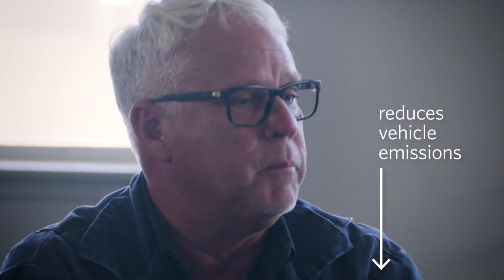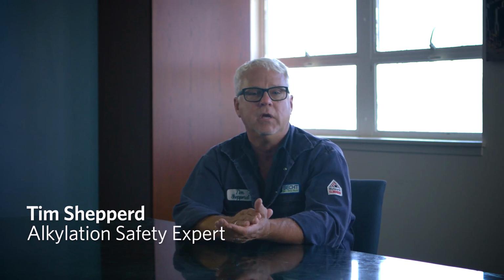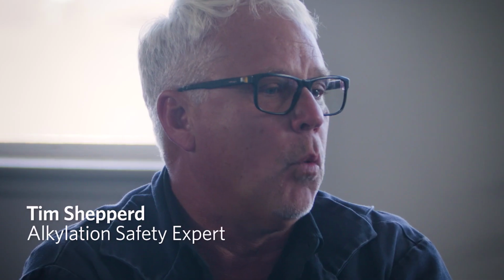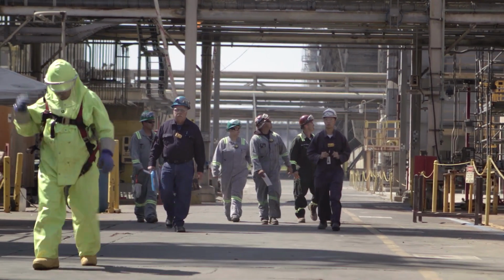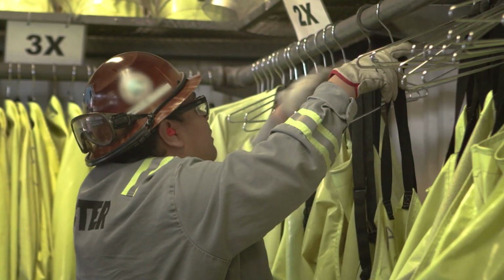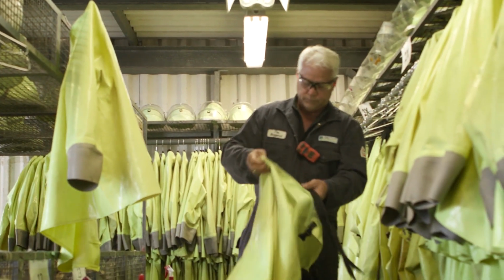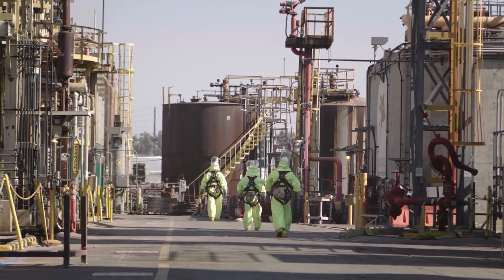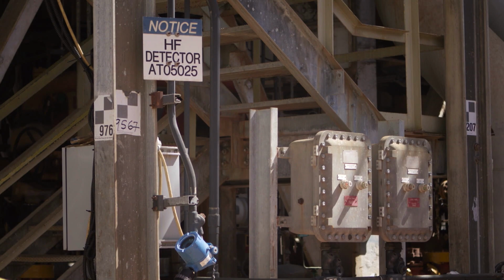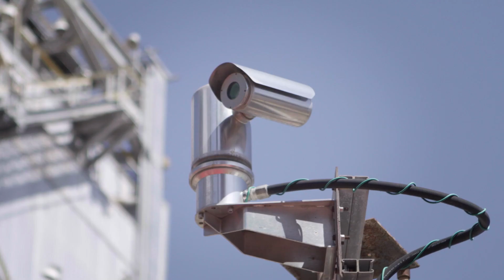helps lower vehicle emissions. There is risk involved in nearly every industrial process, including those that use HF. The way American refiners manage this risk sets us apart from every other industry. As manufacturers, safety and reliability are among the most important objectives for every refiner. In addition to being a highly regulated industry, we have operations teams and multiple layers of protective safety systems monitoring our HF units, as well as other measures that keep our workforce and host communities safe.